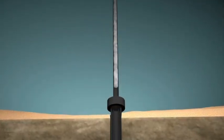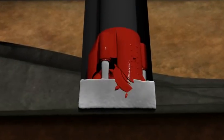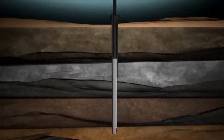While the well bore is being drilled, mud is pumped from the surface down through the inside of the drill pipe. The mud passes through the jets in the drill bit and travels back to the seafloor through the space between the drill bit and the walls of the hole.